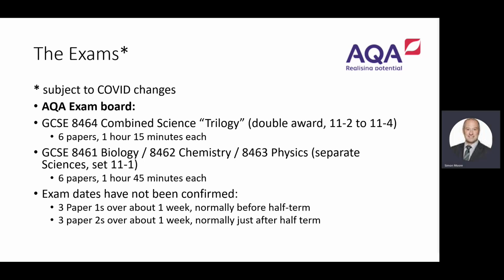For students in 11.1, they will follow the separate science GCSE route, leading to 3 GCSEs in biology, chemistry and physics. These papers are slightly longer. Again, 6 papers, but each of these is 1 hour and 45 minutes. The exam dates for 2022 have not yet been confirmed, but normally the 3 paper 1s take place over the period of about a week, just before May half term. The paper 2s then take place, again spread out over about a week, just after half term in early June.